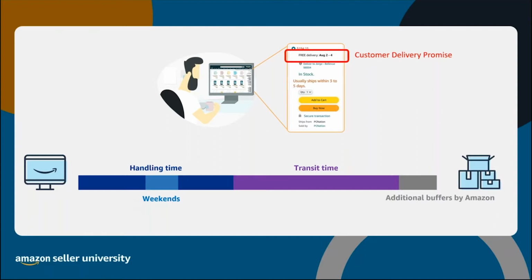The weekends won't count, and then it'll be Monday, Tuesday. So actually, the expectation will be you ship by that Tuesday. The next part about it is the transit time. So how long it actually takes your carriers, the carriers that you select that are convenient to your business and that can deliver where you want to, how long it takes them to deliver these products.